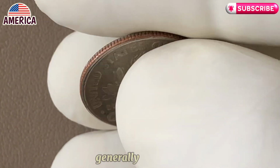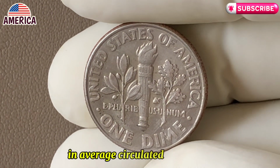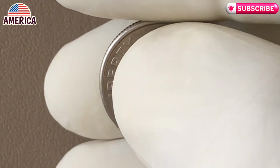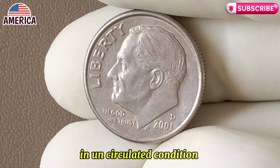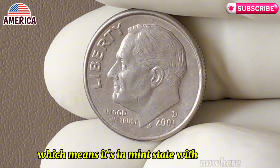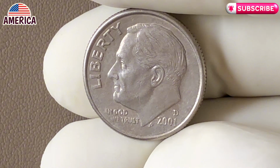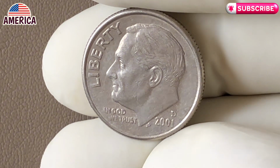regarding its value. Generally speaking, a 2001 D Roosevelt dime in average circulated condition is worth just about its face value, 10 cents. But here's where things get interesting. In uncirculated condition, which means it's in mint state with no wear, this dime can fetch between $1 to $2. Not a huge amount, but definitely more than face value.